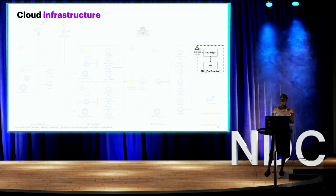We also have our connection to the on-premise environment, which is Altinn 2. This is enabled with an ExpressRoute, and this gives us a high-speed communication between our on-prem and cloud solution.